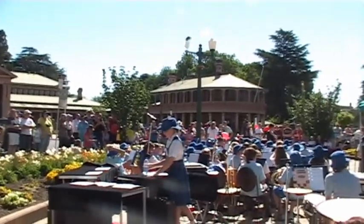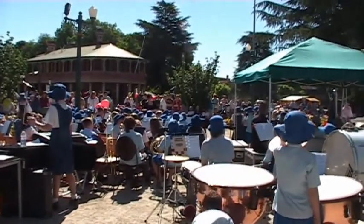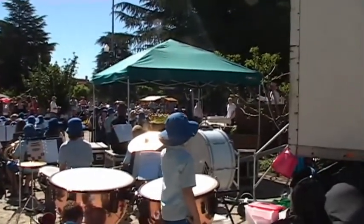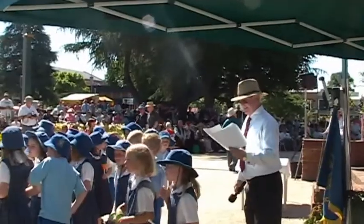All the children here present on this occasion in King's Parade. Now, it's being carried before me as we speak. This is the children's cake.